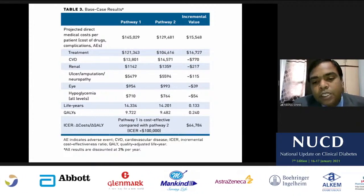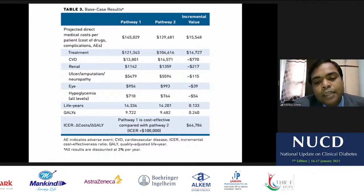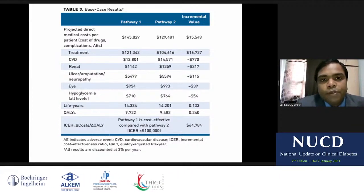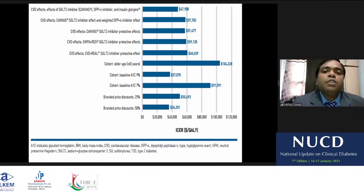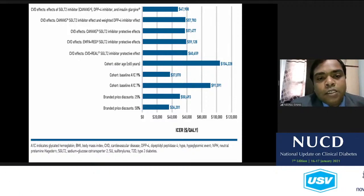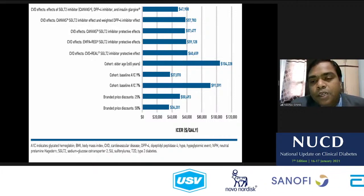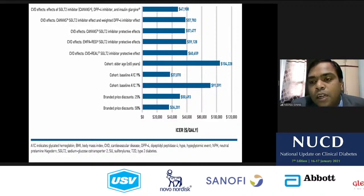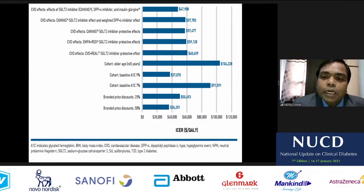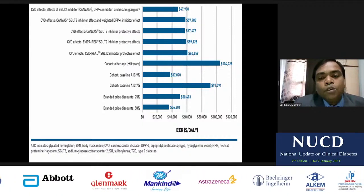This value of 100,000 is derived from the country's GDP. So as it was less than the said value of 100,000 US dollars, this was considered cost effective. And this cost effectiveness was seen when all these studies were applied, like CANVAS, EMPA-REG, CVD-REAL. Only in the cohort of old age, that is more than 65 years, to gain 1 QALY the cost implied was 104,000 US dollars. So here it was not cost effective.